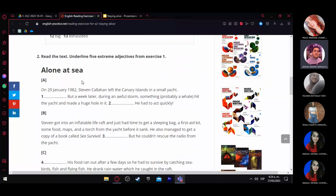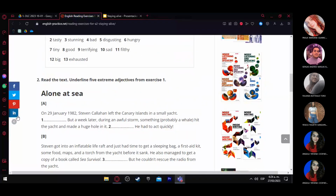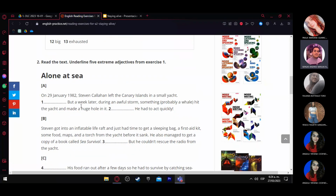So this is the text. Someone, do you want to start to read this part? Part A, alone at sea. Okay, go ahead.